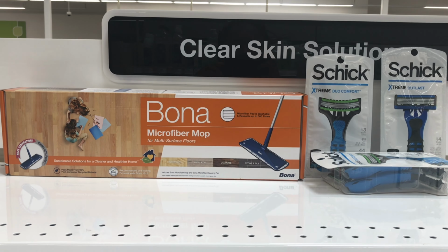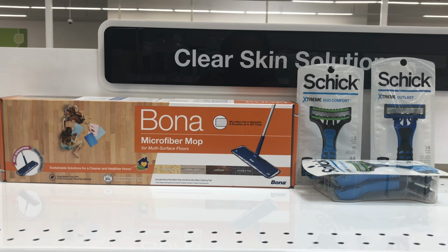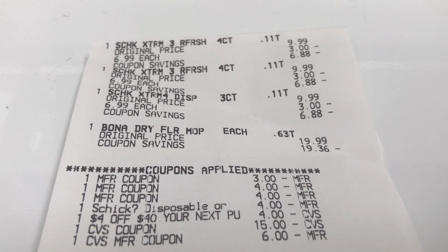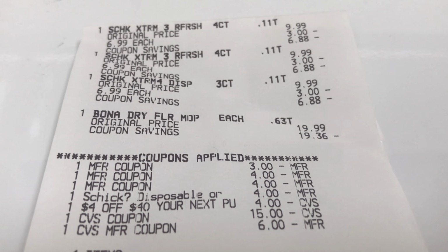These are all the items I'll be picking up in this transaction, only 4 items. Let me go check out and I'll be back with my receipt. I'm back with my receipt and it worked out very well. All the coupons are applied. It took off the $3 for the Bona mop and also the $4, everything came off.